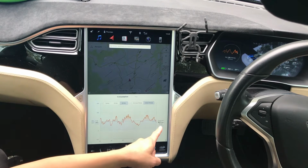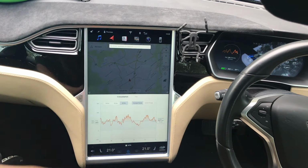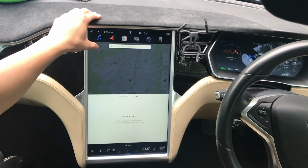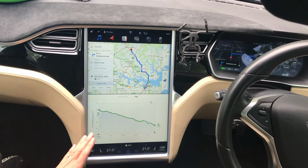I've actually got a longer range compared to my average over the last 50 kilometers; it'll give me less range. So that's quite a handy statistic to have. This trip won't have anything if you don't have a navigated trip currently. If you do the supercharger on Broadway, it'll give you the calculated energy required to get there.